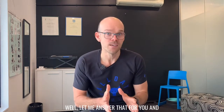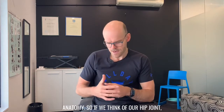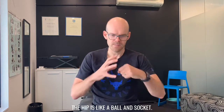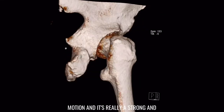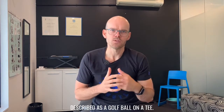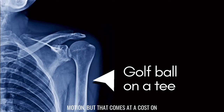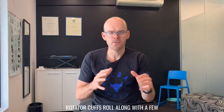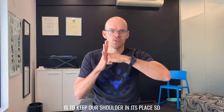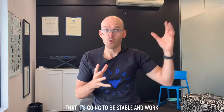Well, let me answer that for you, and in order to do that we need to look at a little bit of anatomy. So if we think of our hip joint, the hip is like a ball and socket. This gives us fairly good range of motion and it's a really strong and stable joint. Our shoulder, on the other hand, is often described as a golf ball on a tee. Now this gives us fantastic range of motion, but that comes at a cost of stability. And our rotator cuff's role, along with a few of the other soft tissues in the area, is to keep our shoulder in its place so that it's going to be stable and work properly.